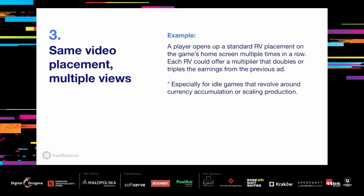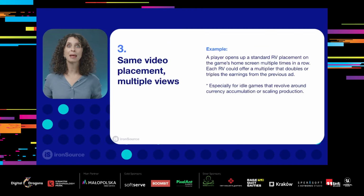This is an especially good option for idle games that revolve around currency accumulation or scaling production. We've even seen amazing results with 7 videos in a row. You can only get that kind of interaction with zero latency, and ironSource's progressive loading makes that seemingly impossible tactic a reality.